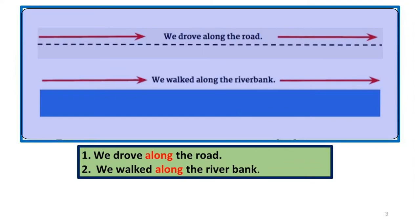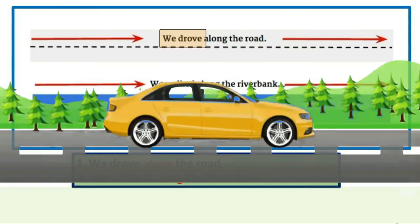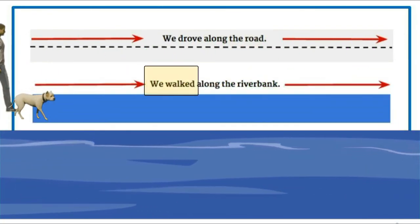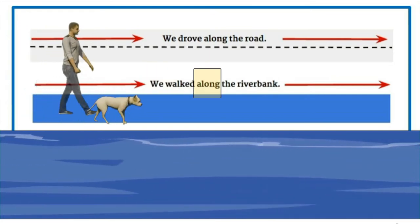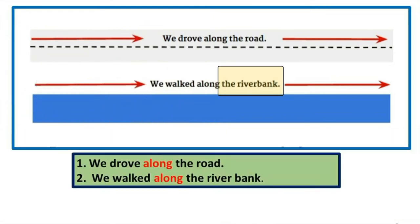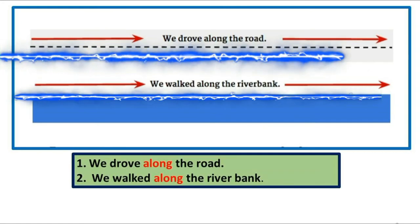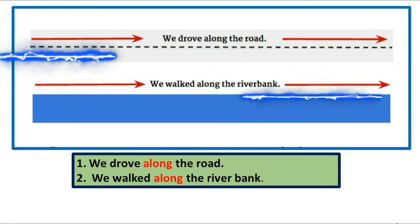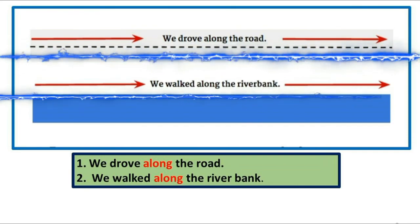Please look at the figure. We drove along the road. We walked along the river bank. These two sentences show the movement in a line on the road and beside the river bank.